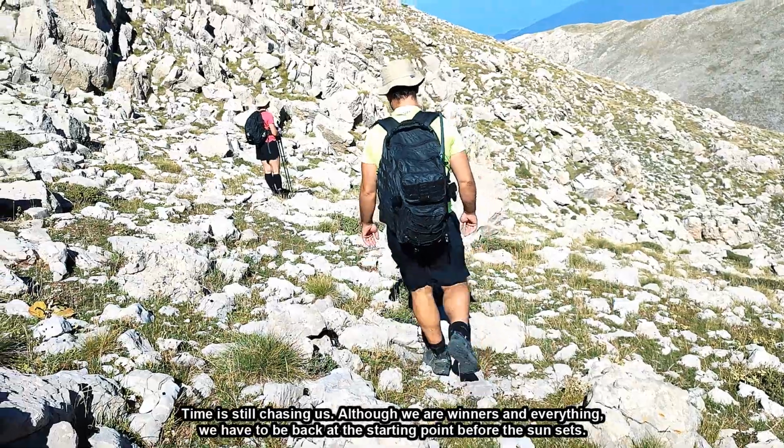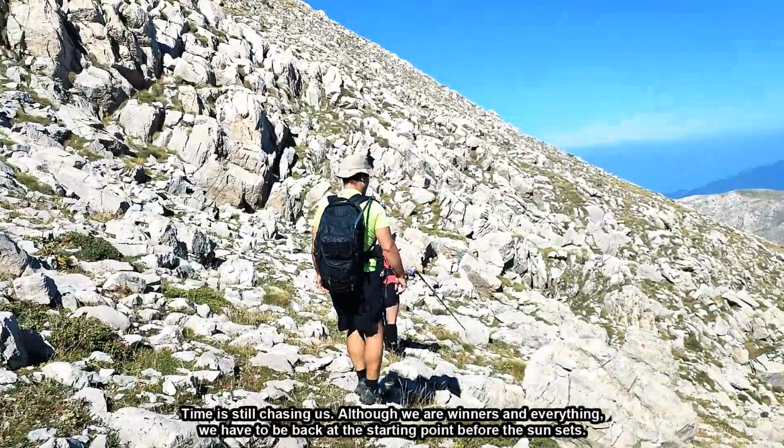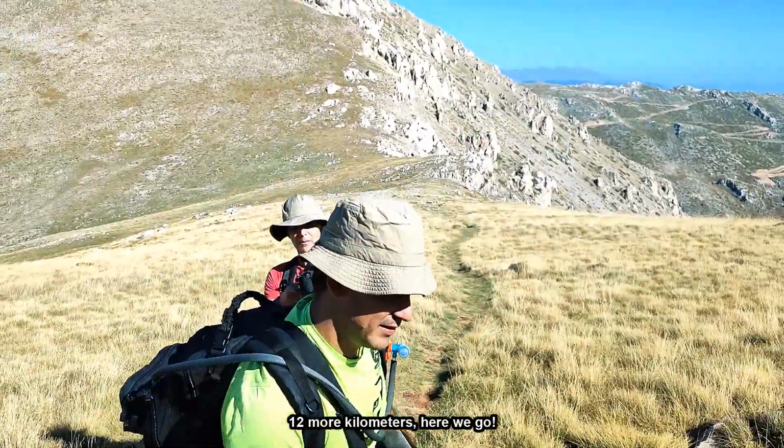Time is still chasing us. Although we're winners and everything, we have to be back at the starting point before the sun sets. 12 more kilometers, here we go!